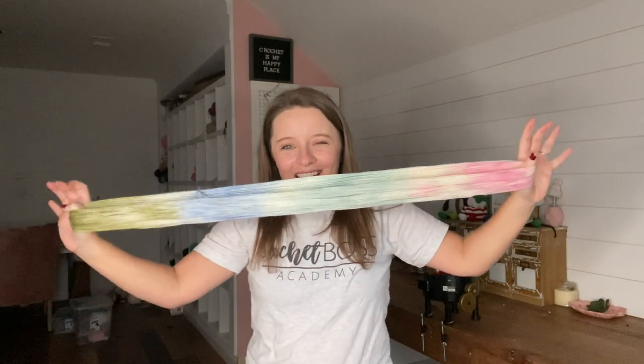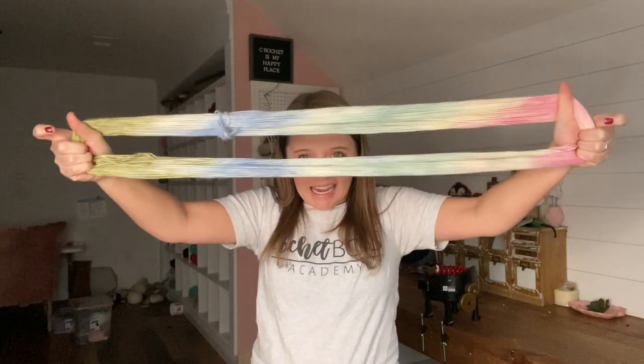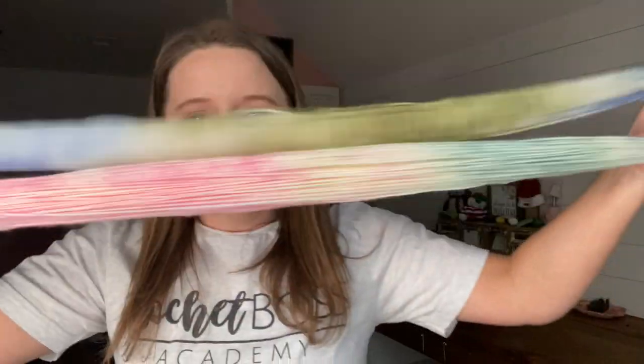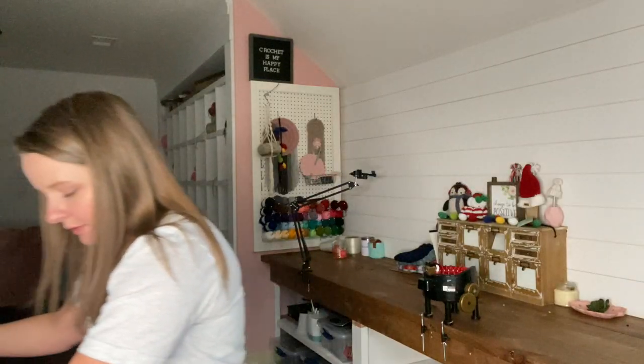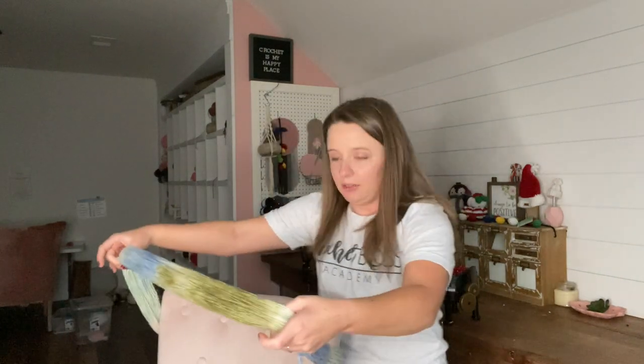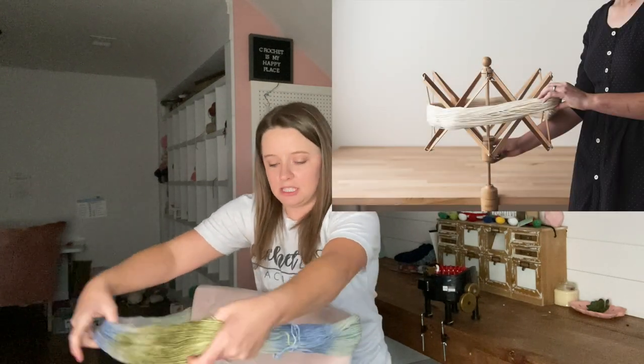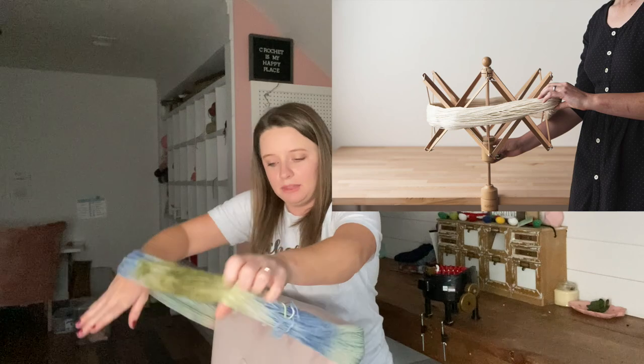So this is what it comes in when you unhank some hand-dyed yarn, or even if you buy store-bought yarn that comes in a hank instead of a ball or a skein or a cake or anything else like that. Then you would put this around your swift. So this is my chair, but say it was a swift and it would go around it nicely. You can't even see, but this does not go around my chair nicely. The swift would open to fill up this whole thing, like a circle, I guess.